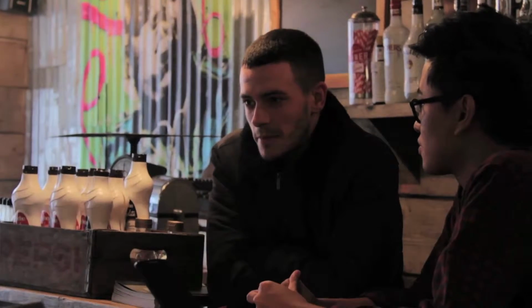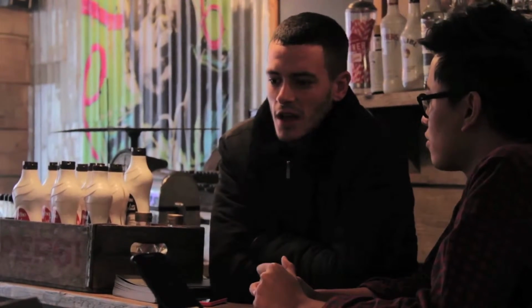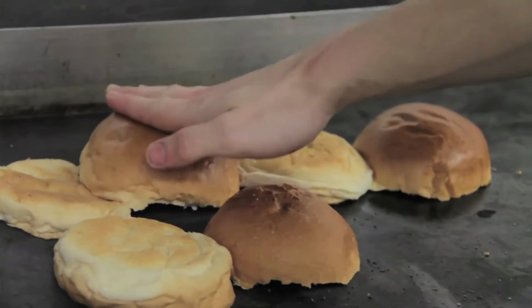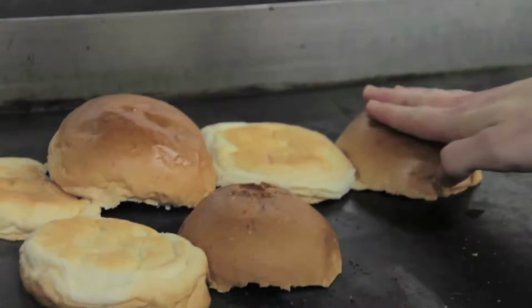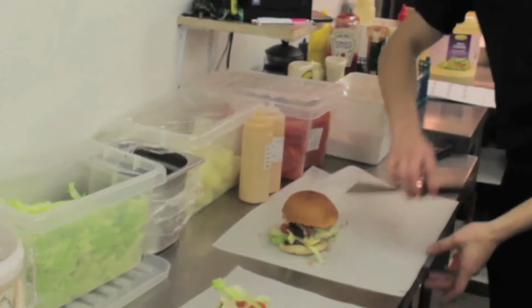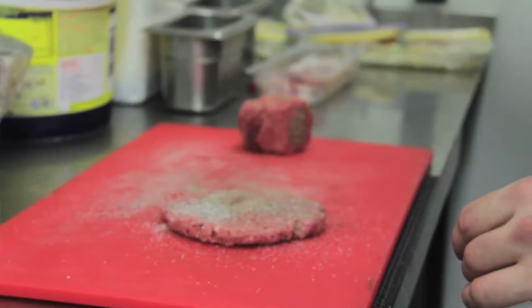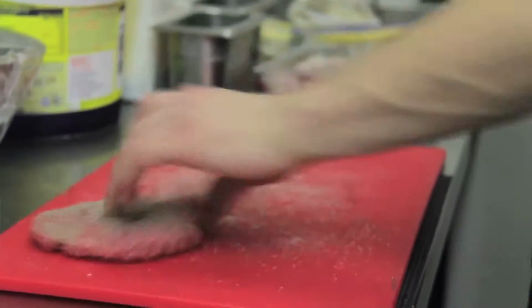What do you think makes a good burger? It's all about the quality of the meat for me. Good quality meat, small farms, not big holdings. Obviously the bun's quite important, but it's got to be a very plain bun. Nothing special, it's just there to hold the contents of the bun. I treat the meat as if I treat a steak. It's just seasoned with salt and pepper. I put nothing into the mince, because I just want to bring out the natural flavors of the meat.